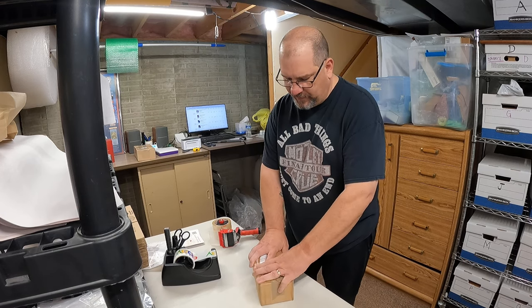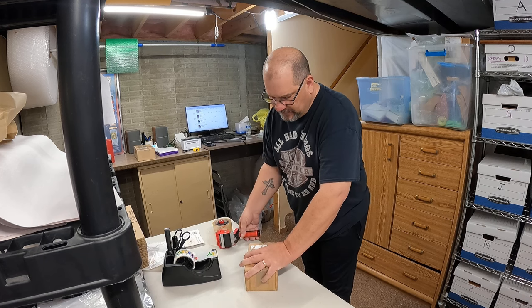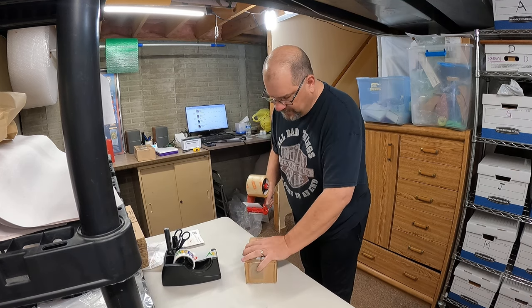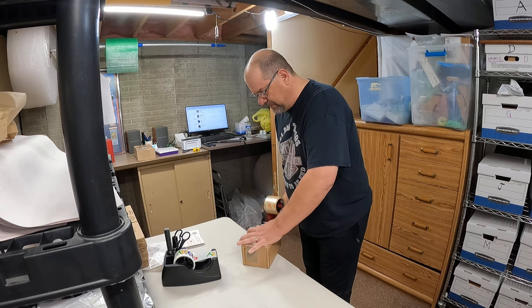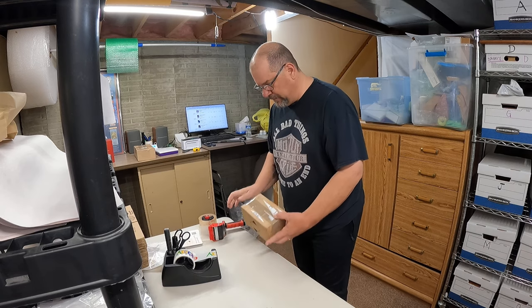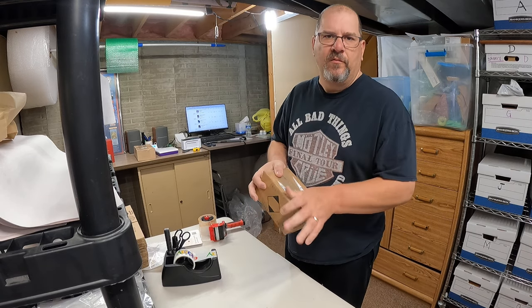All the information is gone that needs to be gone. Now I can tape it up. I do one on each end again, just to make sure it's nice and tight. And then I throw one over the middle. And then that one is ready to go.